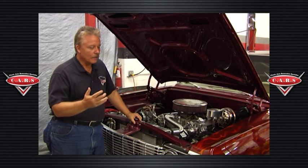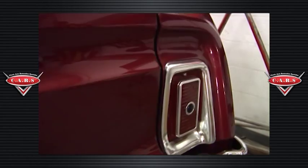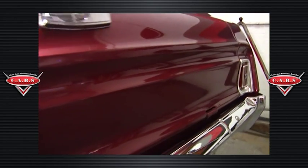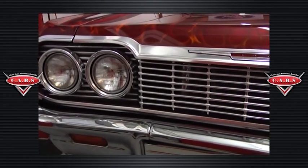So this was one of those instances where a car that had been in the family for 40 years had made numerous transformations. I would assume this is probably the last transformation for this car, and this car will probably be passed down within the family for a number of years.